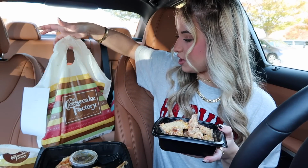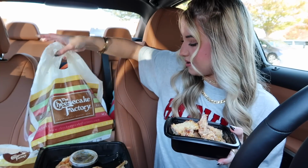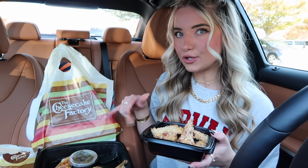Let me put my bag right here so you guys can see a little bit of the, make it a little bit more festive with the logo. I feel like that looks better, but now you can't see my little boo in the background. Would you rather see boo, or would you rather see Cheesecake Factory logo? I don't know.